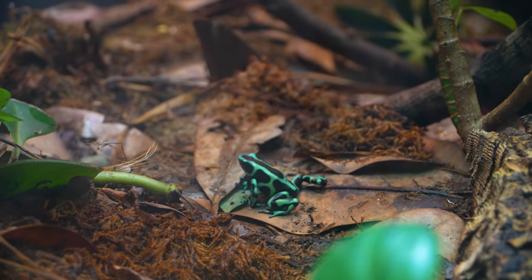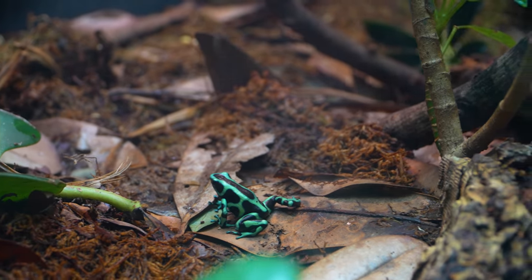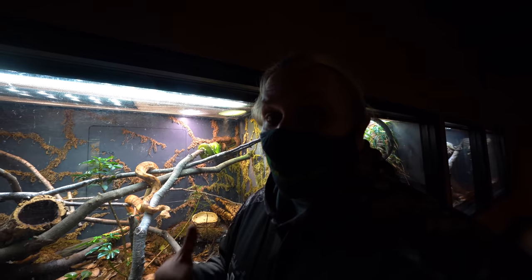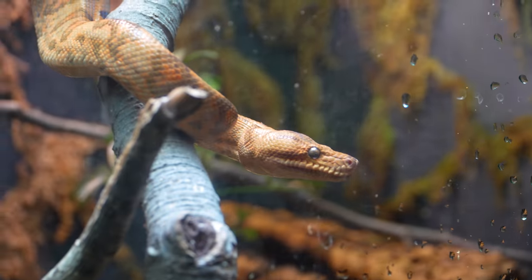You've got the frogs down below, annulated boas. We know that the Amazon basin emeralds don't typically move much, so you have the movement with the frogs down below, and then you have this cool display animal up above. It's something that I really want to maybe one day incorporate into the Reptarium for sure.